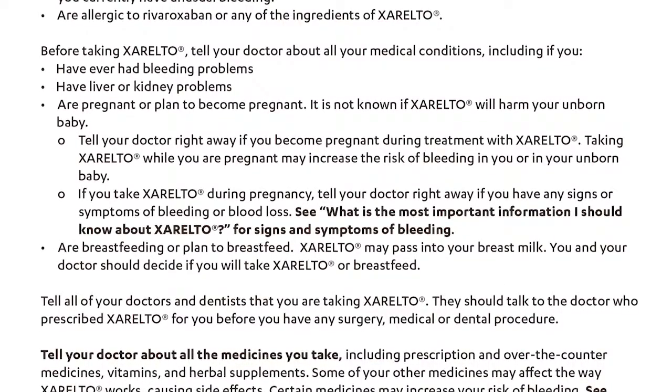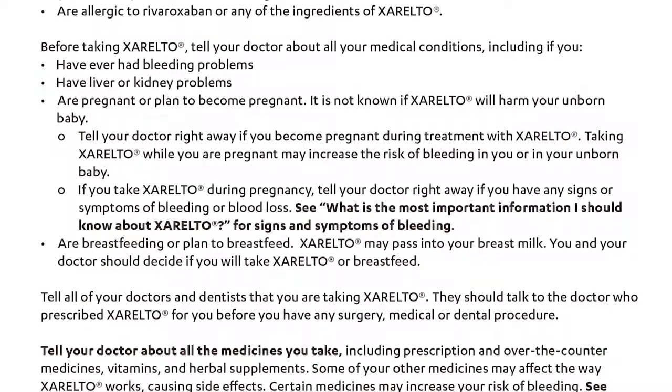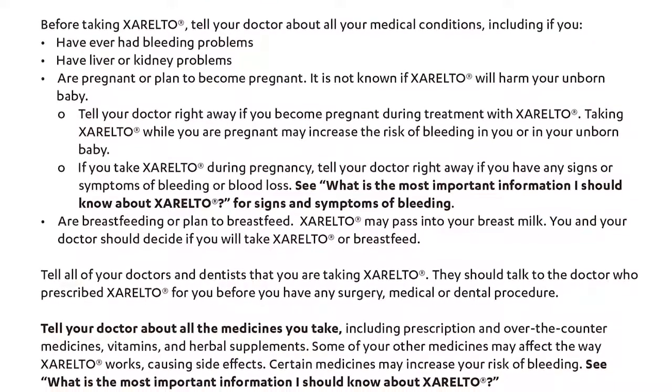If you take Xarelto during pregnancy, tell your doctor right away if you have any signs or symptoms of bleeding or blood loss. See "What is the most important information I should know about Xarelto?" for signs and symptoms of bleeding.